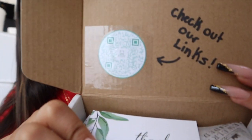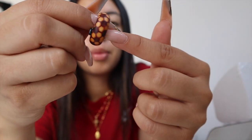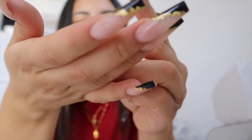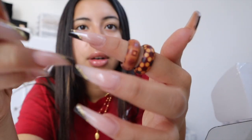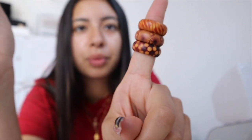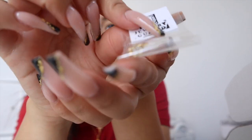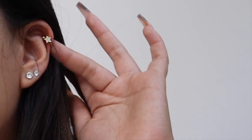Okay, you guys better check out the link. So pause and scan. I feel like a little soccer ball, but they look like flowers. Ooh, an ear cuff. Wait, I want to try this on. Oh, that's cute.